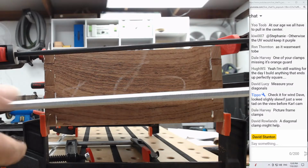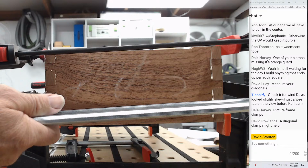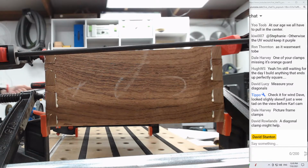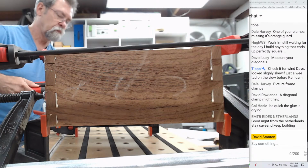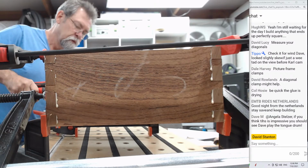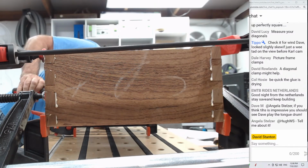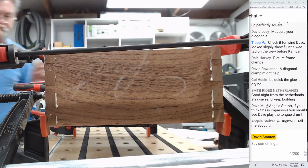I just want to pull it up. See the glue? I saw it. I knew it was there. I'm going to leave that there for the moment. I'm going to do the same at the other end. I'm not going to be leaving these on it. Down a touch. And that's pulled it in lovely.